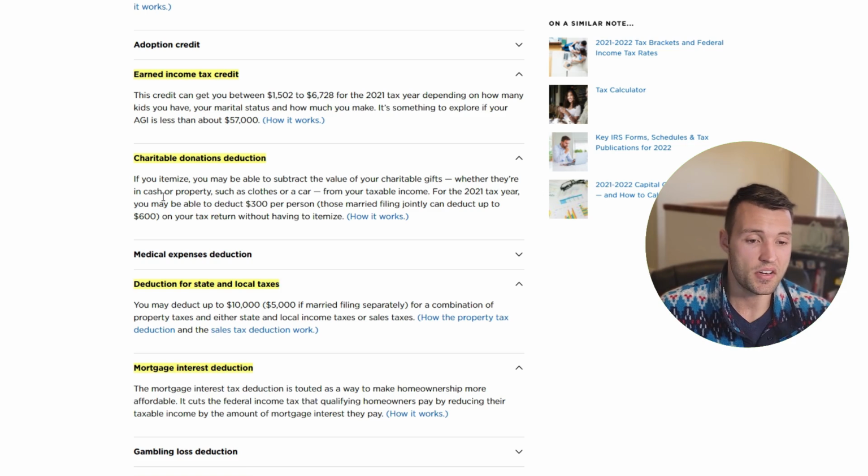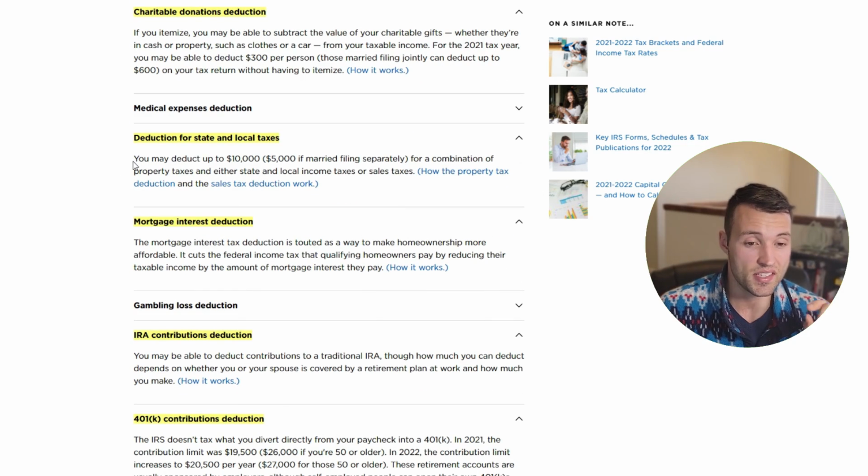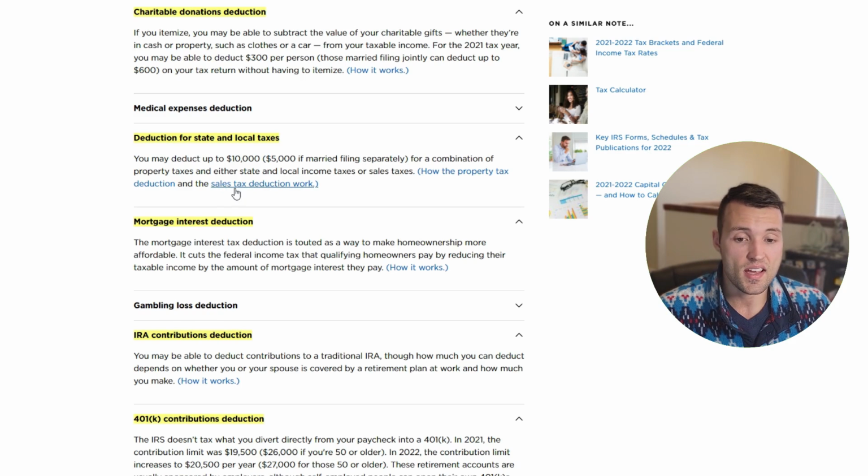The next one that I note will probably come up is the deduction of state and local taxes. Basically, you can get up to $10,000 off when you're filing jointly, specifically on your property taxes, whether that's state or local income taxes or sales taxes. So if you own a house, your actual property taxes can be deducted, and that's a great option right there.